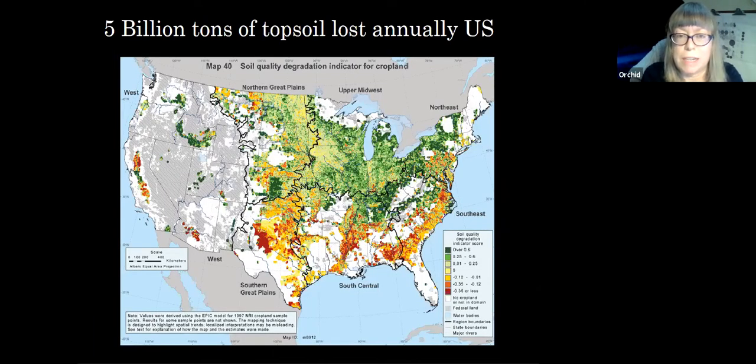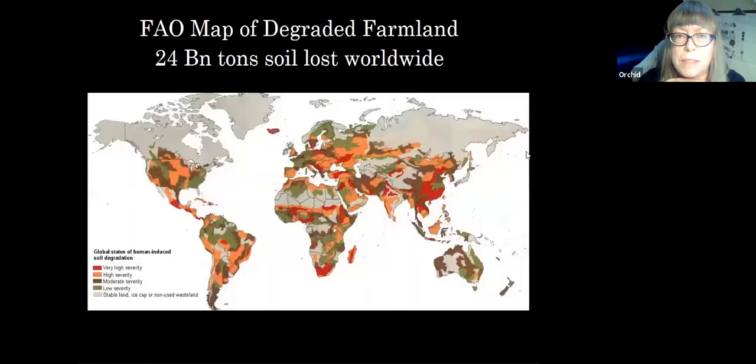So, soil degradation doesn't actually get better. Here's degraded soils in the US, and we have lost 5 billion tons of topsoil in the US annually. So this is a question from my class. So if you take my class, you'll know. That's just a number that I have a really hard time wrapping my head around. It's very challenging, but it doesn't get better. In fact, it gets worse. Annually, we lose 24 billion tons of soil worldwide. And that soil is the good soil, the soil with the biological activity in the top 2 inches.